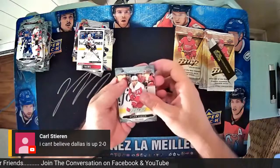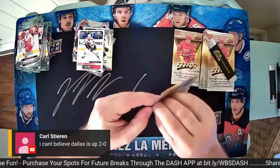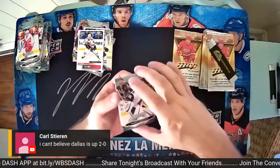Anton Heinen. Kucherov, because I definitely like watching these Western Conference teams. It's a different style of play, a little bit faster, a little bit more young, a little more freewheeling than what we're used to seeing out here.